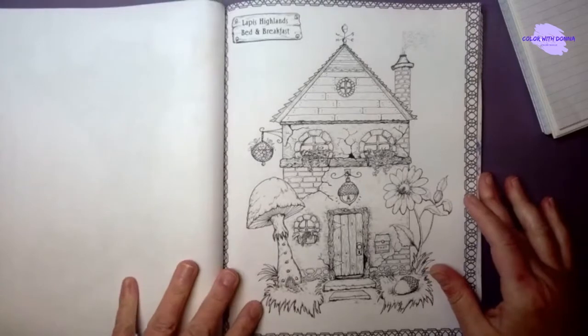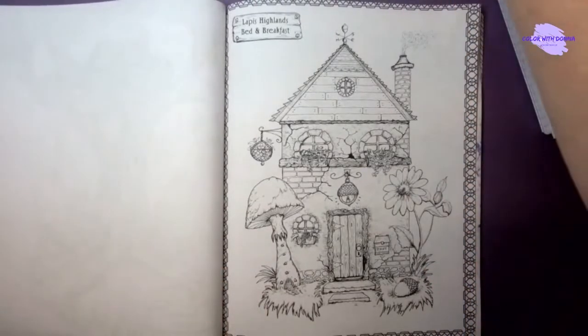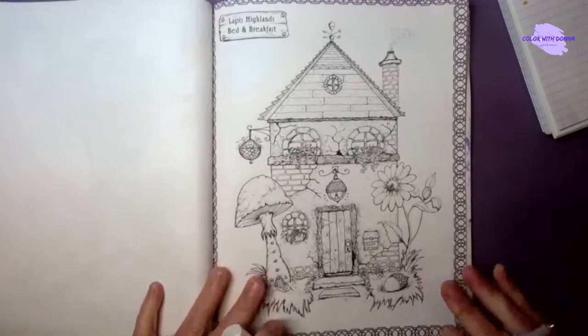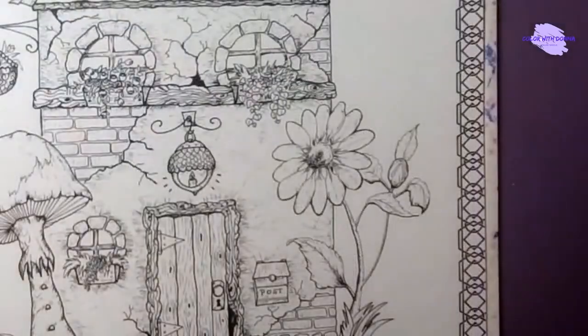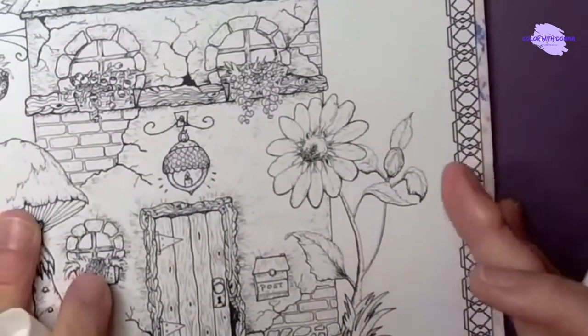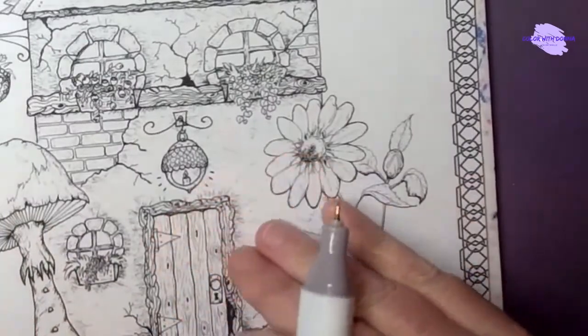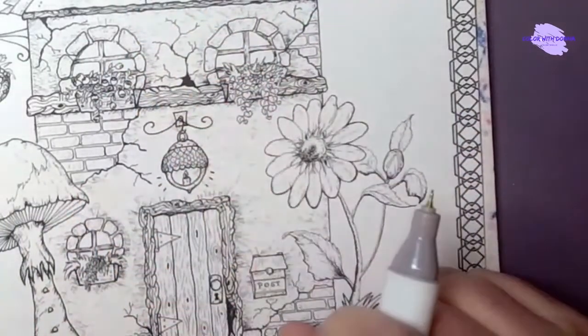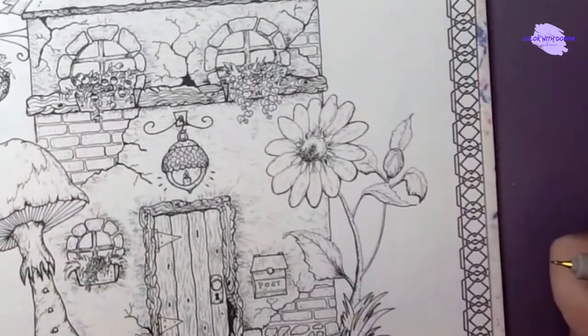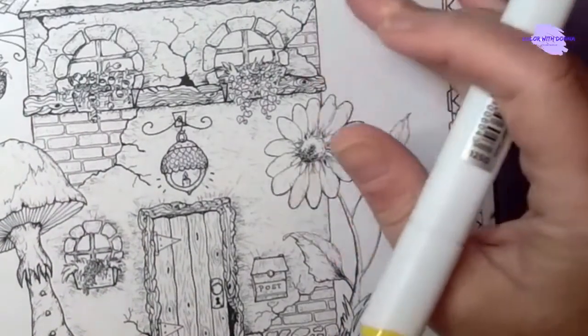I haven't put a lot of thought into the page as of yet, so we're just going to jump in and see where it takes us. But I thought this was a cute little image. It's got some very delicate lines drawn in. Also, you've got some brickwork, things like that. So let's just see what happens.